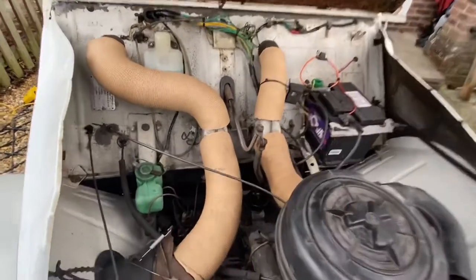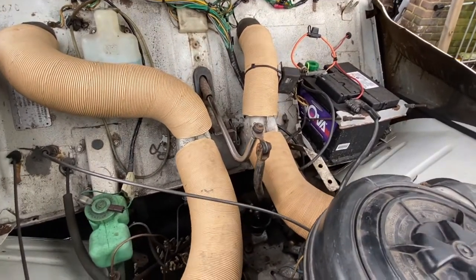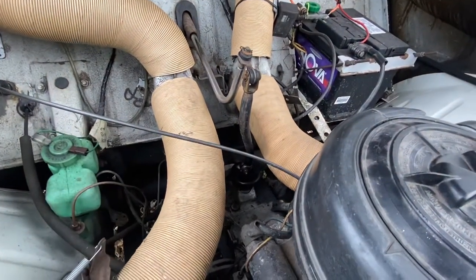And as you can see over here, that's where the gear stick comes out, so that's why it's in there. Comes straight out of the dashboard, and then it has that little junction there, which then goes to the gearbox.